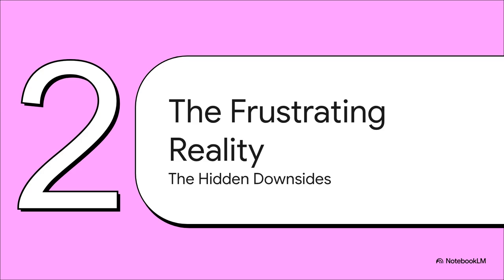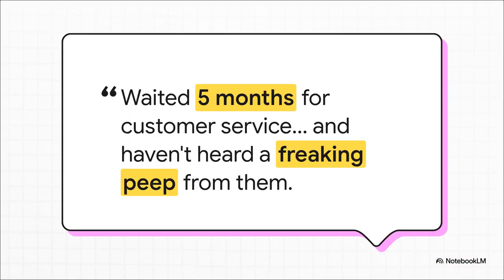For all the fantastic things these tools can do, there are some very real, everyday problems that users run into. And this quote, wow, this really says it all, doesn't it? When something goes wrong, you're pretty much on your own. This Pi.ai user's experience just shows how customer support can be completely non-existent. It's a classic case of you get what you pay for, or in this case, what you don't pay for.